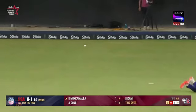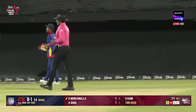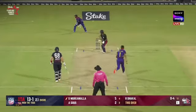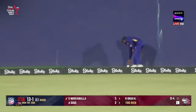This one's inside the ring. One for the USA. Rare blemish for Nepal. That age would have plenty of energy. Outside edge away from the fielders. Another 4 runs.